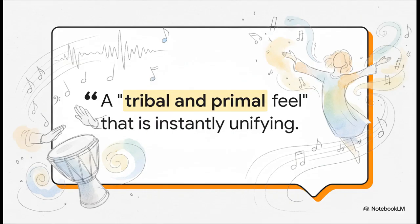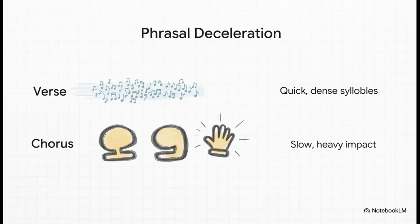By using stomps and claps instead of drums, Queen turns every single person listening into a performer. It creates this massive, instantly unifying sound. So what's the secret sauce here? Well, first, that pattern has a rest in it. Stomp, stomp, clap, pause. That silence is crucial. It creates power and space.